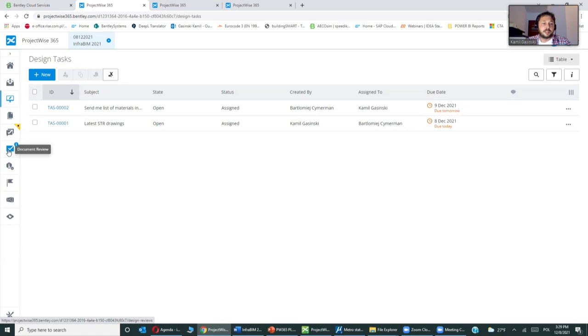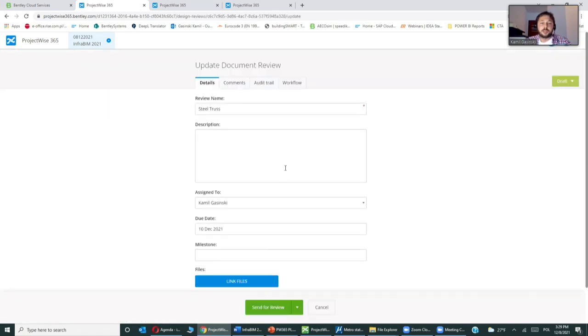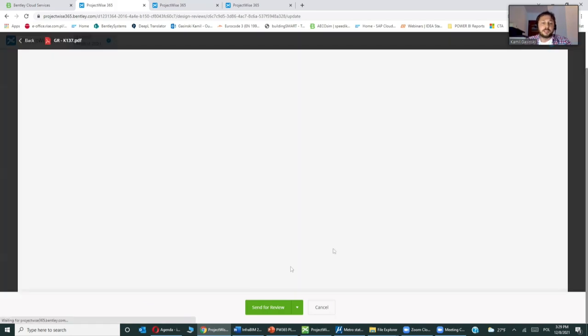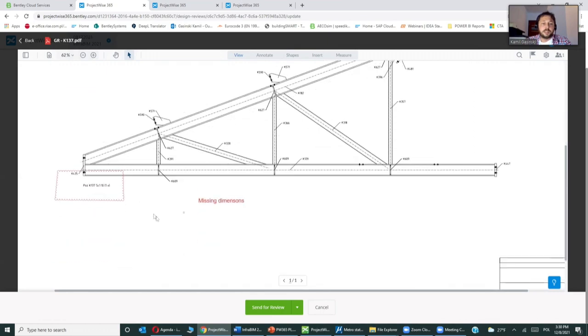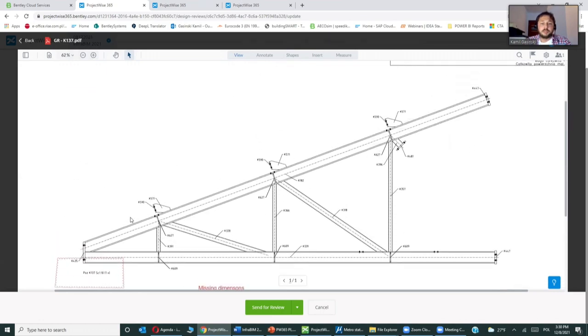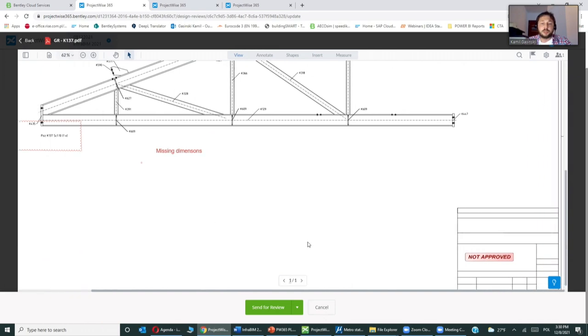Next interesting application is so-called design document review. So we can be reading PDF files and we can be commenting on them. So here we can be using various kinds of comments in the form of lines, texts, or various stamps. It allows us to carry out some analysis of documentation in PDF format.